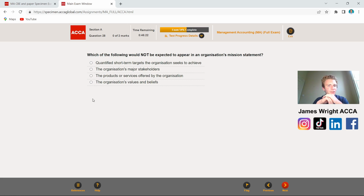Okay. So, which of the following would not be expected to appear in an organisation's mission statement? A mission statement is sort of what they like to talk about themselves, what they strive for, what their actual values are, what their meaning is, what their purpose is. So, quantified short-term targets the organisation seeks to achieve. Well, I would not expect that to be in McDonald's or Aston Martin's or Tesco's mission statement, but let's check out the others. The organisation's major stakeholders, I'd probably expect those to be in there.